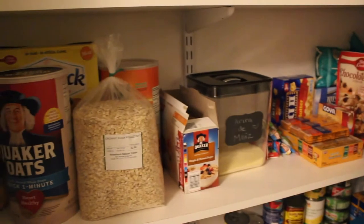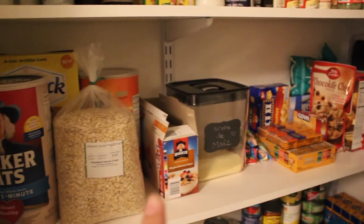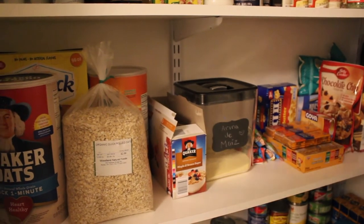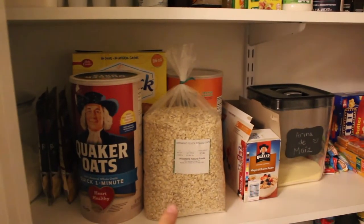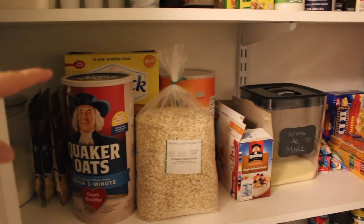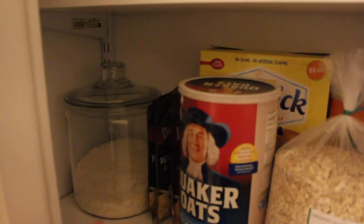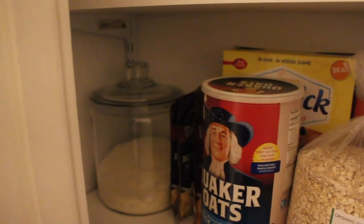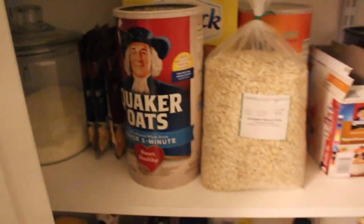And then in the middle here I have more of a breakfast area, so cornmeal, oatmeal, some Tang back there, some more oatmeal. This one is almost empty, so I think I'm just gonna fill this container up with that oatmeal, and then some Bisquick. And then all the way in this corner I have a couple packets of instant mashed potatoes, flavored, and then just plain mashed potatoes in that jar. I haven't used that in a while, but I just thought I'd leave it there.